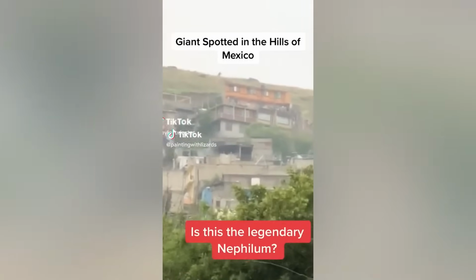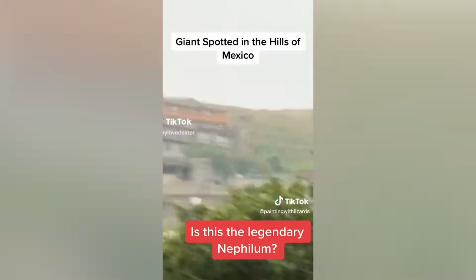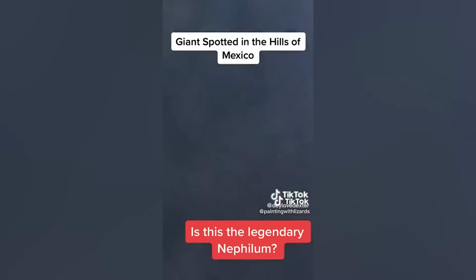The video shows the side of a hill with many houses. On top of the hill, there appears to be a giant walking around. This being seems huge, too big to be a normal human being. A commenter said, "The fact that you can see it clearly from right there, no normal human can be seen like that. That monster has to be at least 20 feet tall."